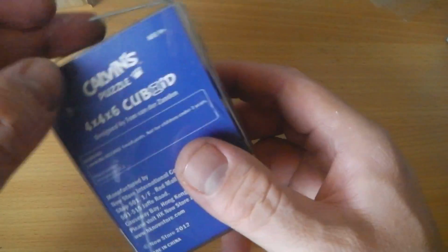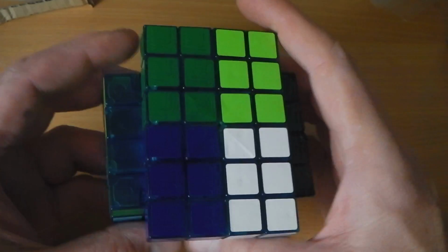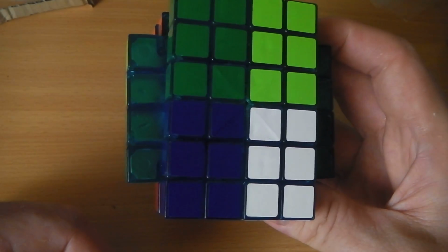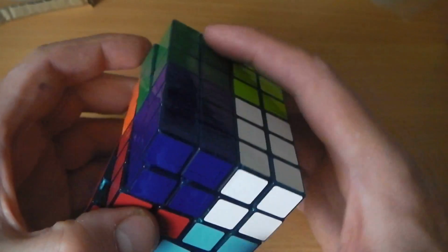A rare limited edition Calvin's brand Ice Blue, or transparent blue, 4x4x6. You can see it's kind of transparent blue colours. Plastic, if I turn all the stickers out of the way, you can see it is actually semi-transparent. You can see it's been stickered strangely. This is the 8 coloured version.